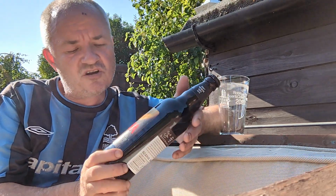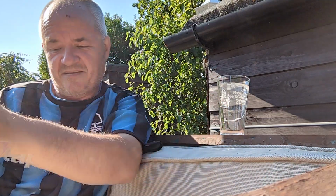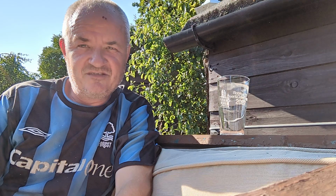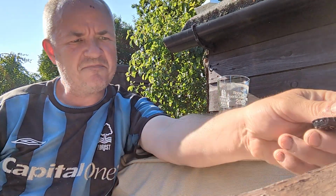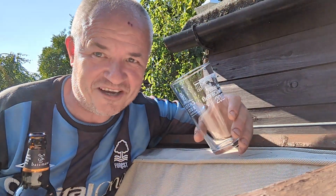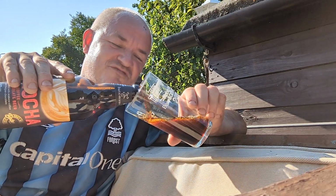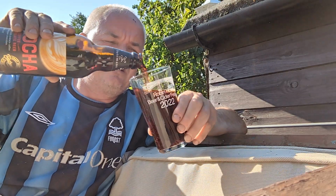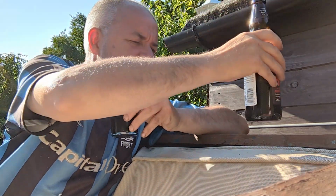So Mocha, coffee chocolate beer, as we can see, nice 6% ABV, and it's room temperature. And I remember back in 2012, if I've got that right, or the year at least, it was released into the Sainsbury's Great British Beer Hunt, and it once said beer hunt as far as I remember.